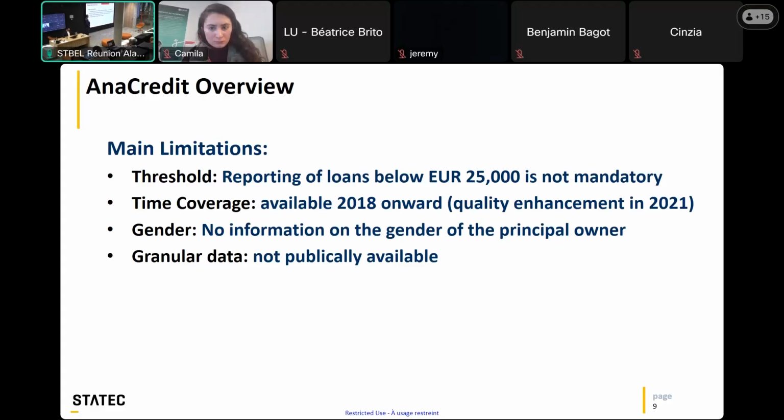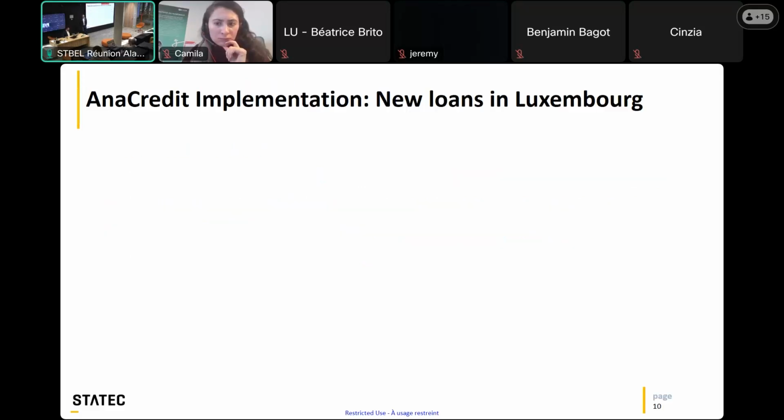As said, we have no information on gender, and the data is not publicly available. That's the largest problem in AnaCredit. No researcher is allowed to use the data. Just through the central bank, you can get aggregates, which you can then use in your publications. And this is exactly the case of our publication.